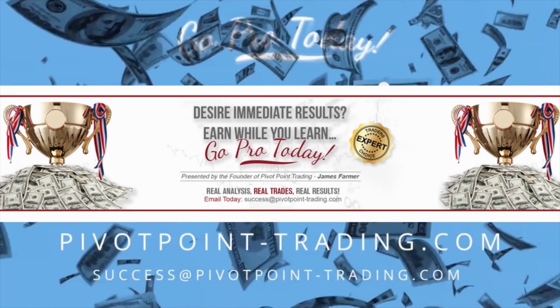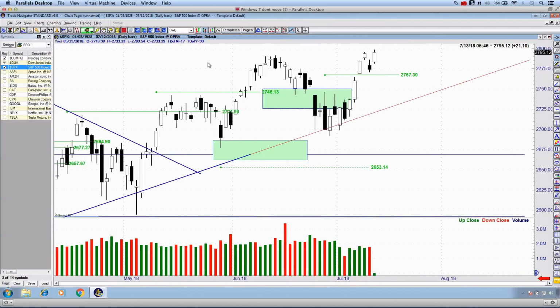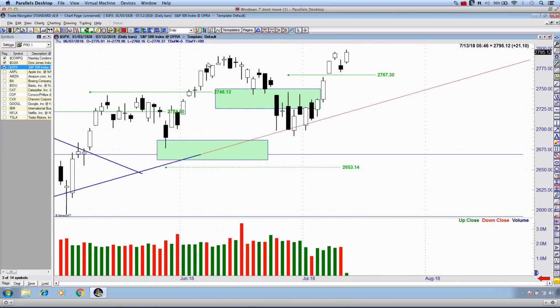What we've seen today with the S&P 500 is it closed above the June resistance swing high. This is a major deal for the S&P 500. We have been waiting for this moment for quite some time. Yes, we did see this, of course, on Tuesday. However, we did get the pullback on Wednesday.